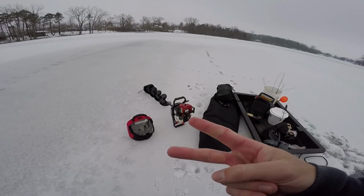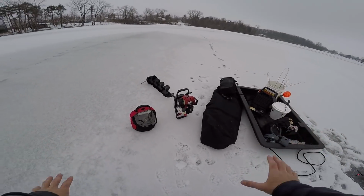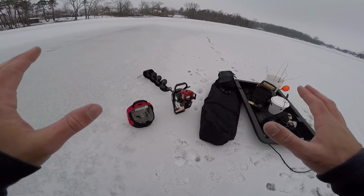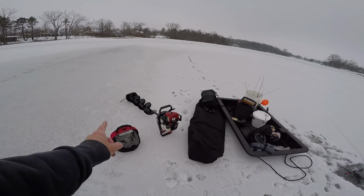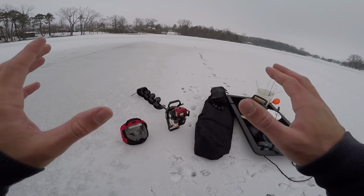There are two tools that I have realized over the years are basically a necessity when you're ice fishing. I know I'm gonna get a lot of people to disagree with me on this. You have to understand, when you have these two things, that being a Vexlar, an ice fishing fish finder, and a gas-powered auger, you are golden.